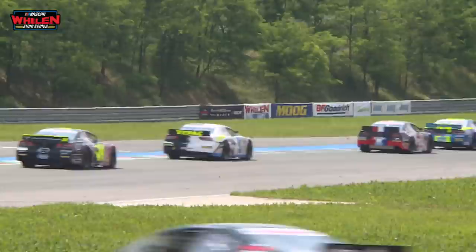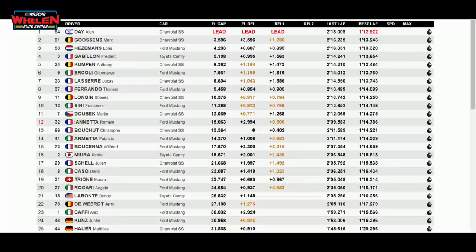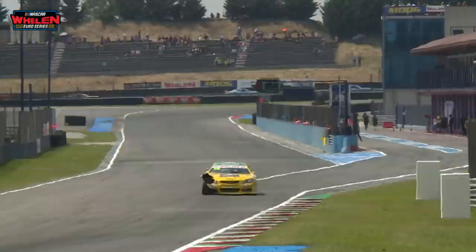It is a 2x2 restart, very similar format to what we saw earlier on. Alan Day leads the race. Mark Goossens, as you see, is in second place. Loris Heisemans in third. Fred Gabillon is there in fourth place. Anthony Kumpen fifth, ahead of Gianmarco Urquhart in sixth place. Double former champion Luca Lassar sitting there in seventh place. Thomas Ferrando, the reigning Elite 2 champion, moving up exclusively to Elite 1 this year. He did both over the 2017 season, concentrating on Elite 1 this year, is there in eighth place. Denis Longin, another former Elite 2 champion that now concentrates his efforts purely on Elite 1, is there in ninth.